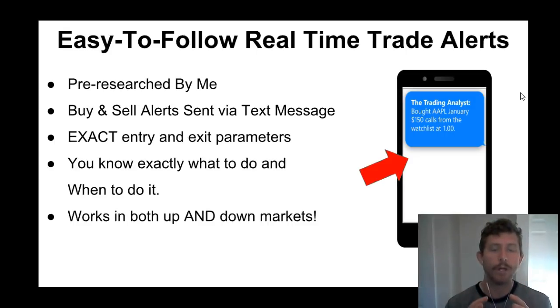Whenever I'm buying something, I'm sending you a buy alert in real time. When I'm selling something, I'm sending you an alert in real time. These are with exact entry and exit prices, so you're going to know exactly what to do and when to do it. No more guesswork. And this works in both up and down markets.